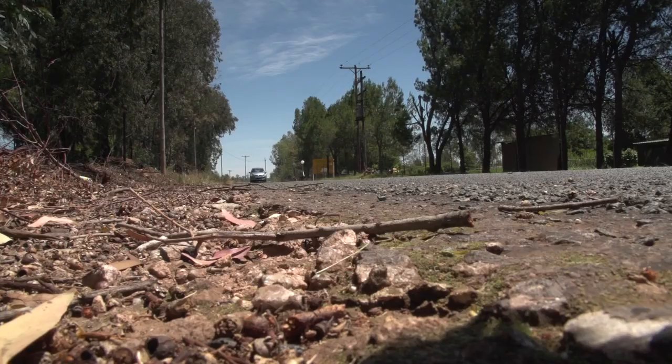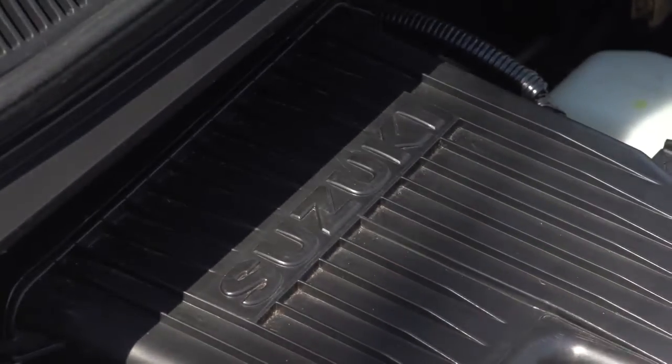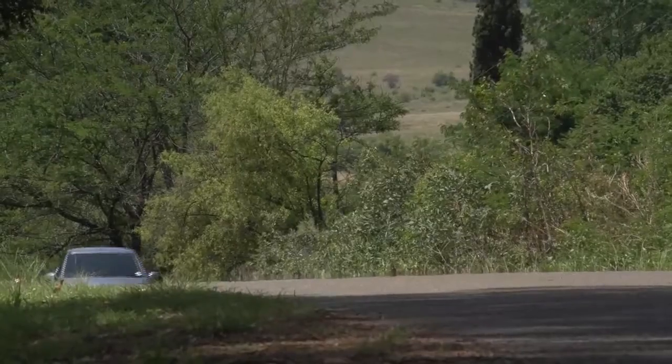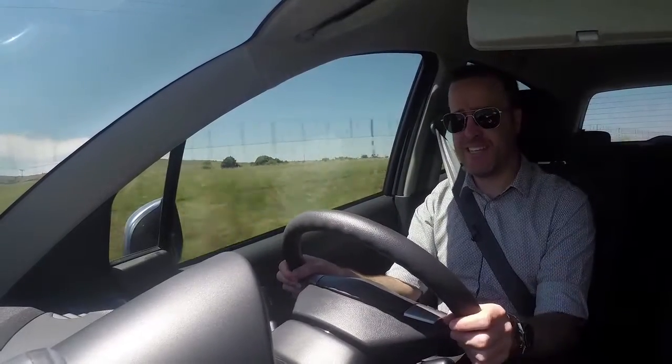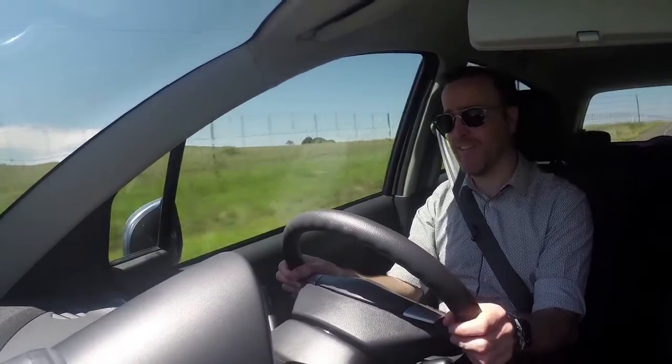The engine, which is the only engine choice in the range. It's a 1.2-litre petrol that puts out 63 kilowatts and 113 newton meters, and it really is underwhelming. What makes it even more disappointing is that Suzuki are generally brilliant at making small engines that are still enjoyable. This isn't one of them. And not because it doesn't have 200 kilowatts. The 3-cylinder 1-litre in the Suzuki Alto has only got 50 kilowatts, and that's an epic little engine.